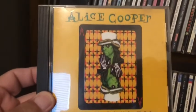All right, what do we got next? Alice Cooper, Prince of Darkness. And his skin looks like a reptile on the cover here. This one's all right. It's a little cheesy. He's kind of more of a showman than a musician, I think. All right, we're getting down to the bottom here.